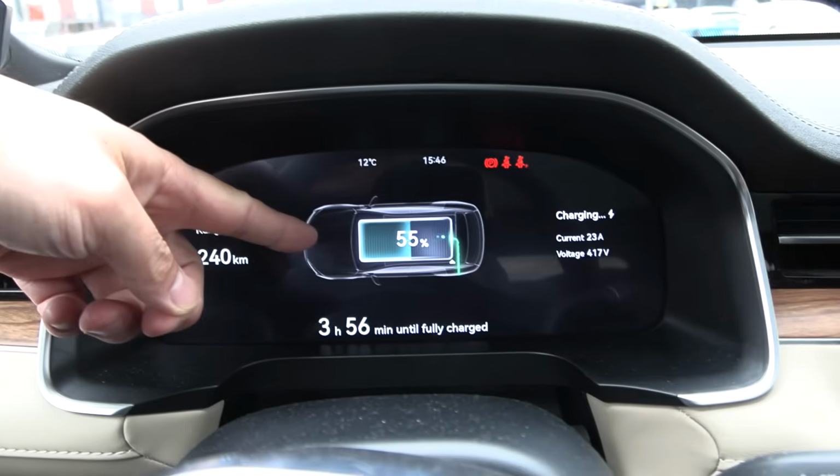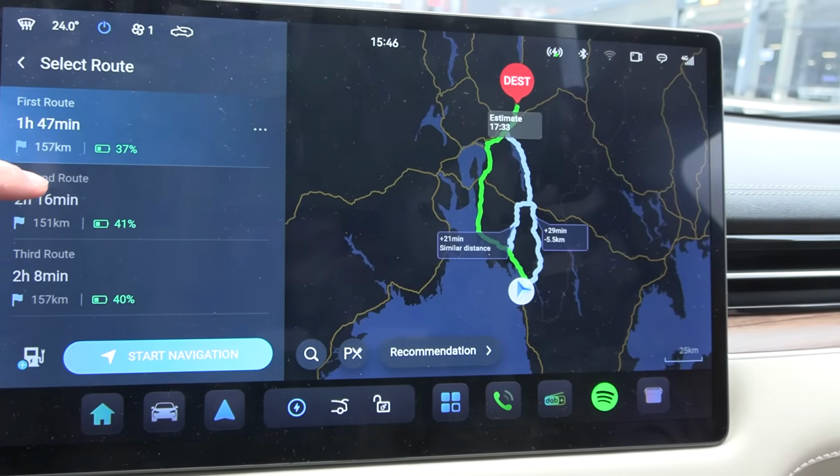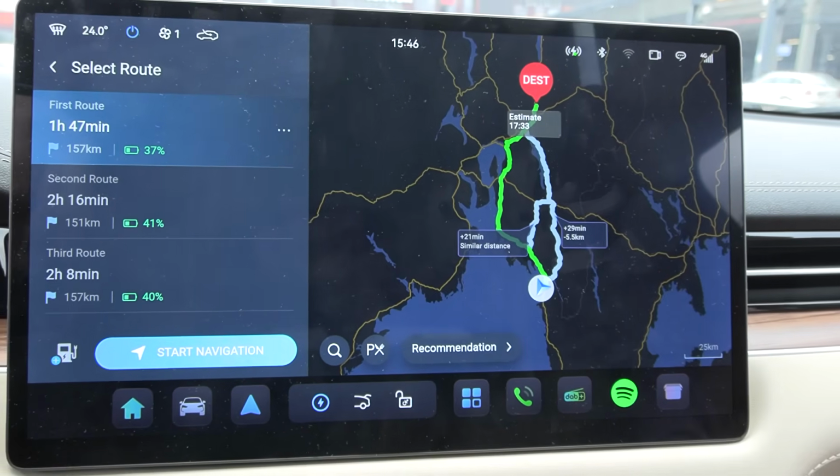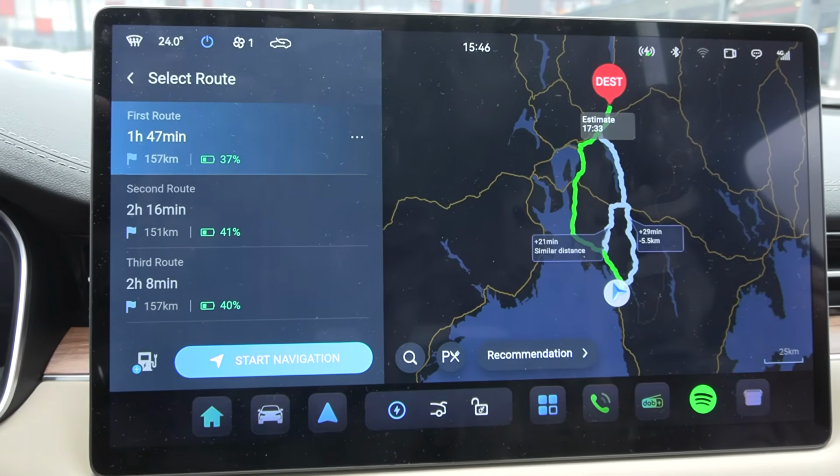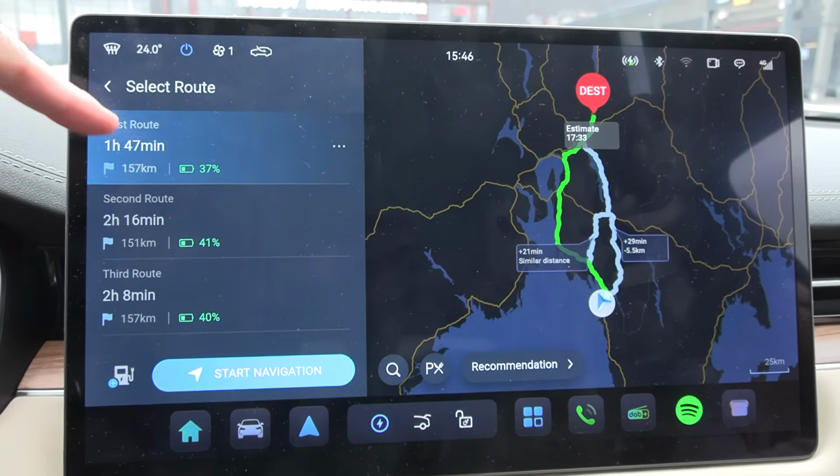Okay, so we had 55%. Okay, great. And then the car estimate again. We're going to drive 157 kilometers and we'll spend 18% going home. Are you crazy? Huh? Where do you get this data from?